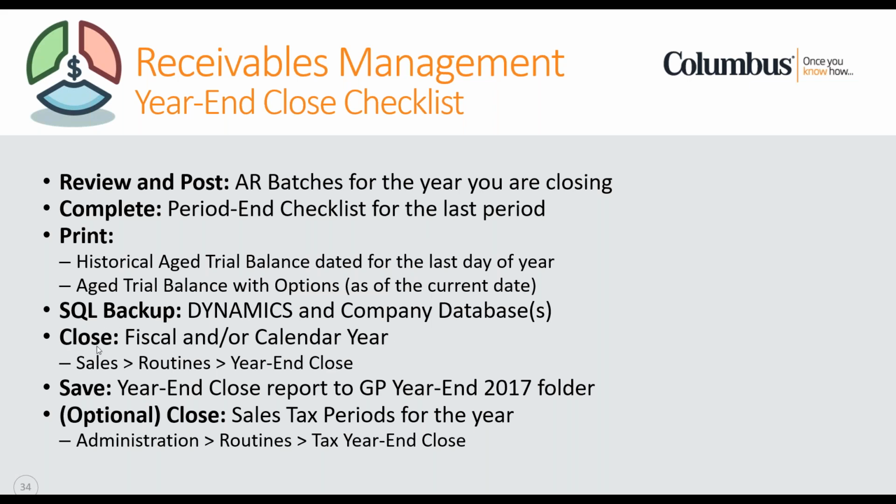Then we're ready to do that close. So you can close the fiscal and or calendar year under Sales, Routines, and Year-End Close. Remember, save that year-end close report to the GP year-end folder. And then optionally, we can close the sales tax periods for the year under Administration, Routines, and Tax Year-End Close. So we will step through that.